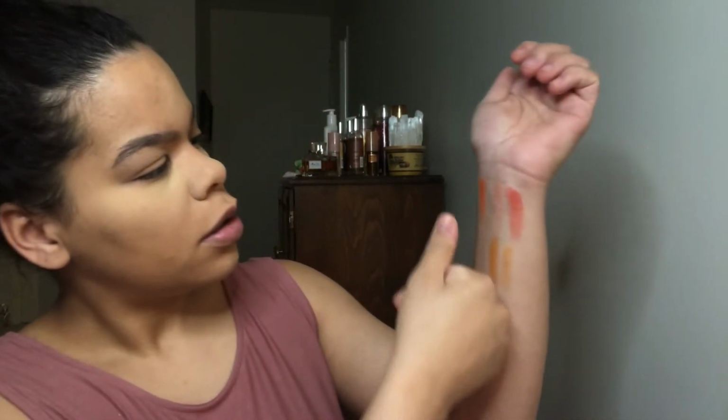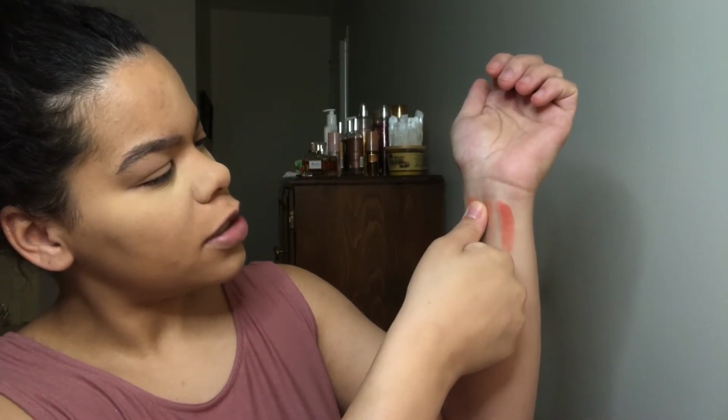What to do? I don't want a gold eye. I want to do something out of my comfort zone. Okay, I'm gonna swatch one more. Sensual. I'll go with my thumb. This is like a brown color. I'm gonna swatch it right here. Okay, that was a failed swatch, but that was Sensual. I don't know what I'm gonna use. I guess we're just gonna go with the flow.